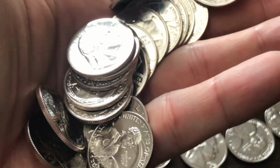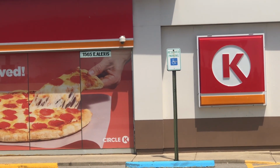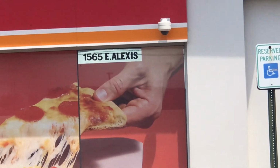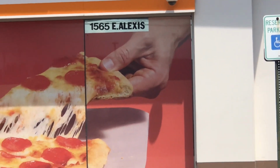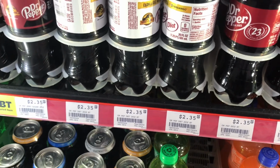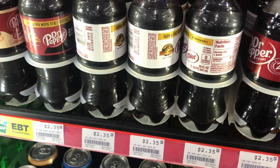So here we go. These quarters are going into circulation. All right, so this is gonna be our first stop. The address here is 1565 East Alexis Road. And I guess this would be Toledo, Ohio. This is exit 210 off of 75. So let's go inside. All right, so I'm probably gonna get a Diet Dr. Pepper, $2.35. I have my bag of quarters, that's what I'm gonna get.